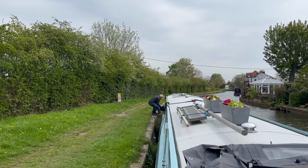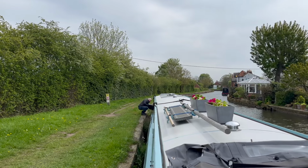What happens if you don't tighten it properly? Then the water can get in and flood the bilge. And sink the boat. And sink your boat. Switched over the tall chimney for the short one, so when we're going under bridges.